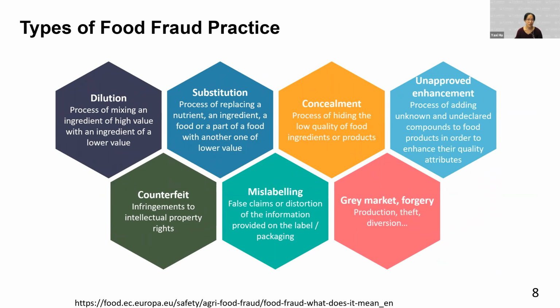And here are the several major types of food fraud practices. Dilution is the process of mixing an ingredient of a higher value with an ingredient of a lower value. Substitution is the process of replacing a nutrient, an ingredient, or a food with another one of a lower value. Concealment is hiding a low quality food or ingredient, or selling it as a more premium product. Unapproved enhancement is the process of adding unknown or undeclared compounds to food products in order to enhance the quality attributes. Counterfeit is more about intellectual property.